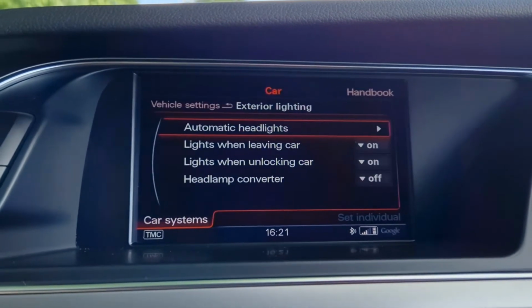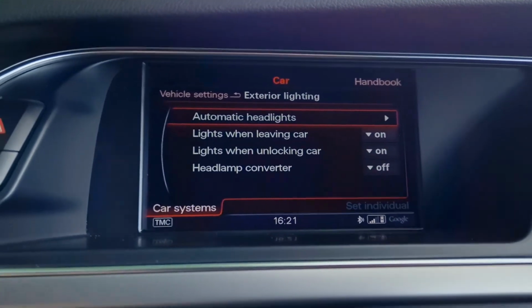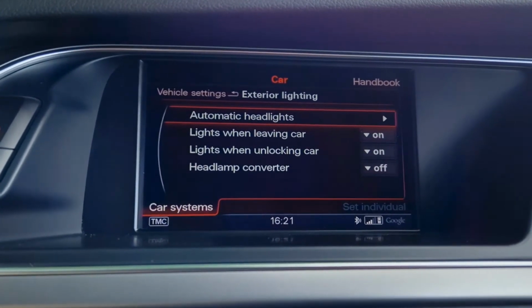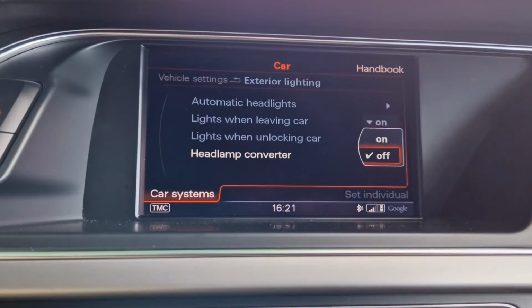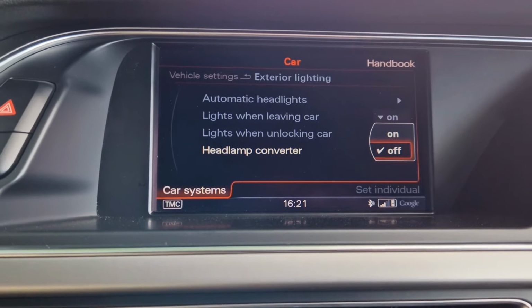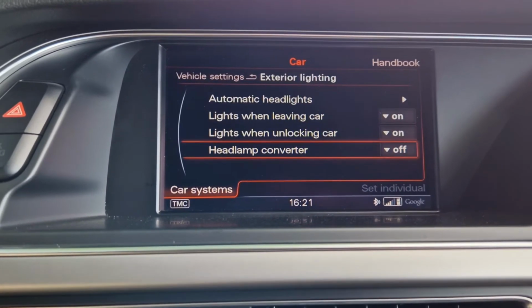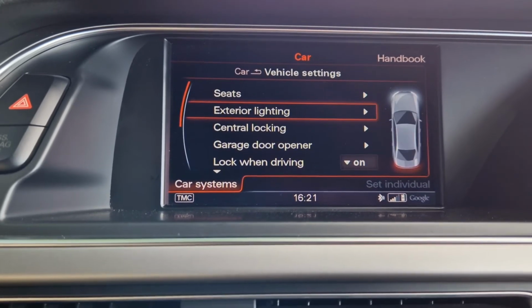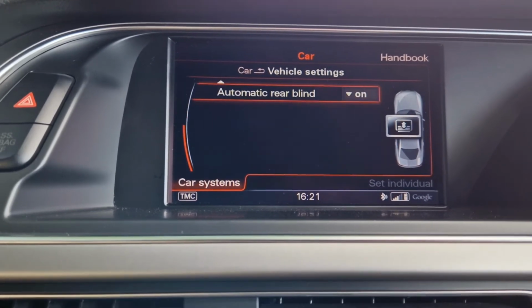Exterior lighting, this is actually really useful. Again, obviously you can just make little changes in terms of how sensitive the automatic headlights are and stuff like that, but also it's got something called a headlamp converter, which converts for driving on the right hand side of the road. So if you do go to Europe, all you have to do is just come in here and change that over, and the headlights will convert, so you don't need to put beam benders on or colour the lights or anything like that. So that's actually a really good function to have.